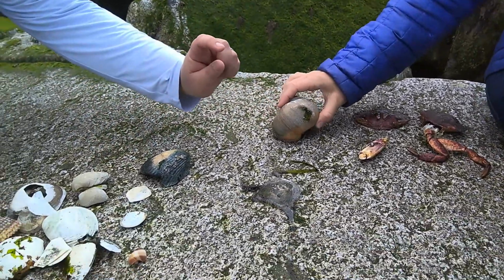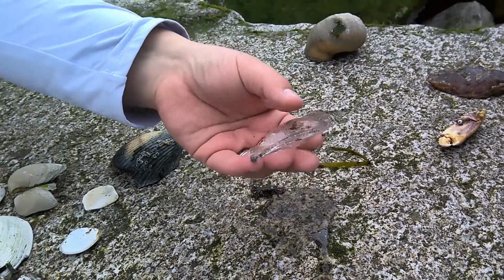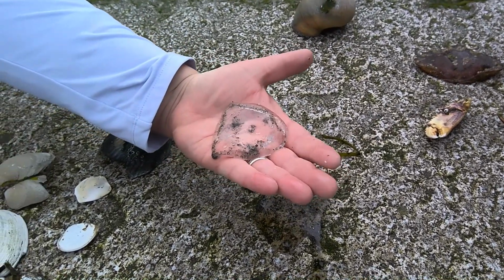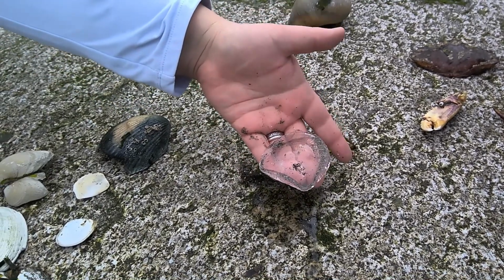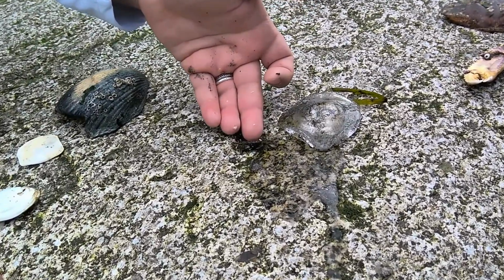When we were walking along the shoreline, I saw this little jellyfish hidden in the water. And it's not stinging me because these jellyfish, the clear ones, don't really sting. And then I lifted up a rock and I found this crab.